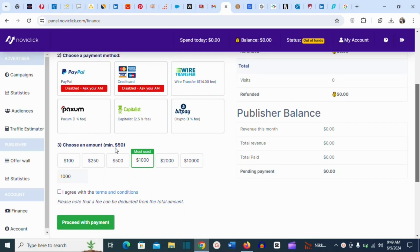The minimum deposit is $50, so if you want, you can enter $50. So just select the one that you want. In this case, we want to enter $50, so just enter $50. Once you enter $50, agree with the terms and conditions. Once that is done, click right here, proceed with payment. Once you click on it, you can make a payment and your ad is going to start running immediately after approval. Once your ad begins to run, you get people who click on it and then purchase the product that you are promoting, so that you can be making money from home wherever you are in the world. That is it for today's video.